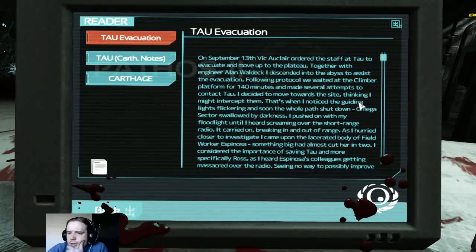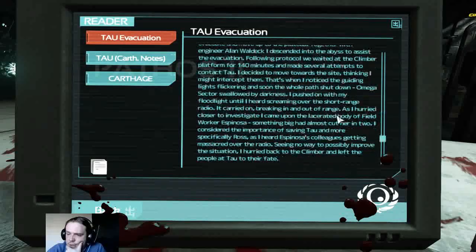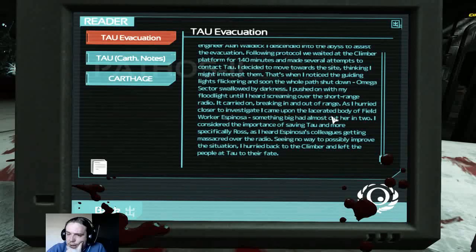On September 13th, Vic Aukler ordered the staff at Tau to evacuate and move up to the plateau. Together with engineer Alan Waldeck, I descended into the abyss to assist the evacuation. Waited at the climber platform for 140 minutes and made several attempts to contact Tau. I decided to move towards the site, thinking I might intercept them. That's when I noticed the guiding lights flickering, and soon the whole path shut down. Omega Sector was swallowed by darkness. Pushed on with my floodlight until I heard screaming over the short-range radio.